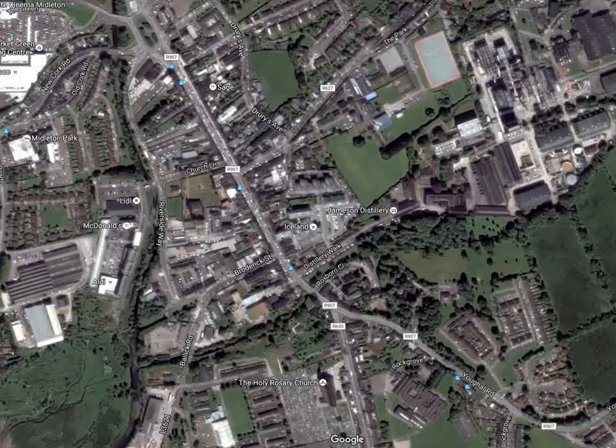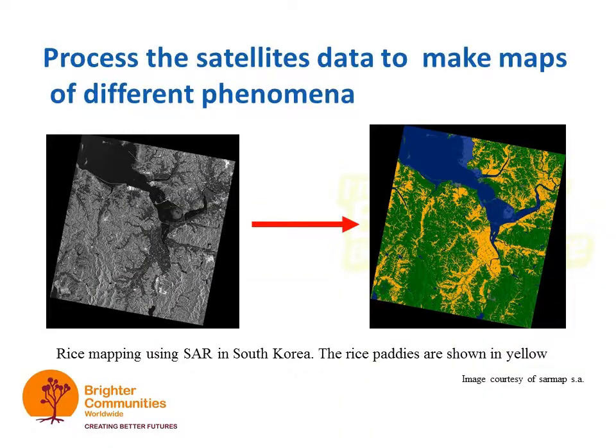Some satellites provide very detailed imagery, such as this one. This image shows part of the centre of Middleton, and highlighted are landmarks such as the Jameson Distillery, the main street, and a number of supermarkets. Many of you will be familiar with this part of the country. There are other kinds of imagery which are showing less detail, but with the data captured inside the satellite imagery, we can do very useful things.